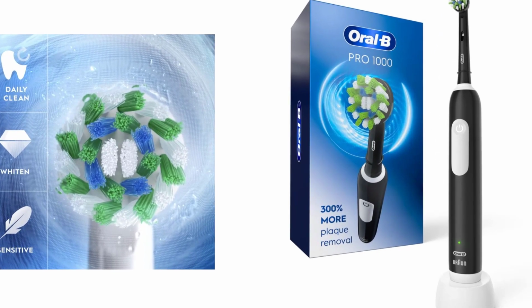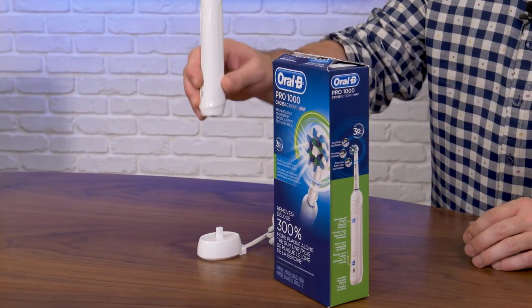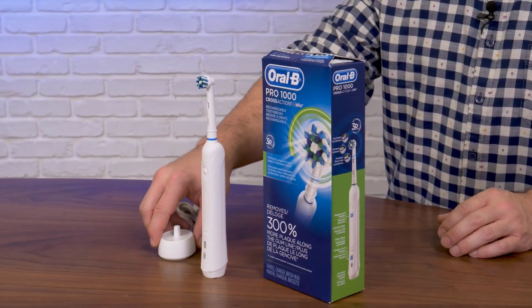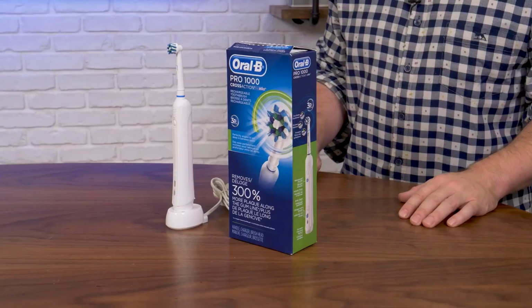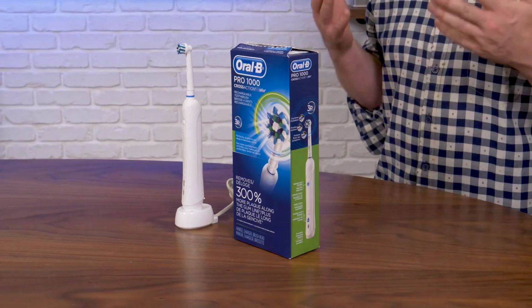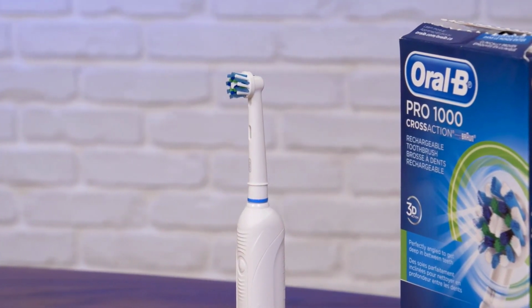1 mode, daily clean, rotates to break up and sweep away plaque. Included in pack, 1 Oral-B professional handle, 1 CrossAction brush head and 1 charger. Compatible with the following replacement toothbrush heads: CrossAction, 3D white, sensitive clean, precision clean, floss action, deep sweep, ortho and dual clean. Does not fit EO brush heads. Packaging may vary. Refill color may vary.